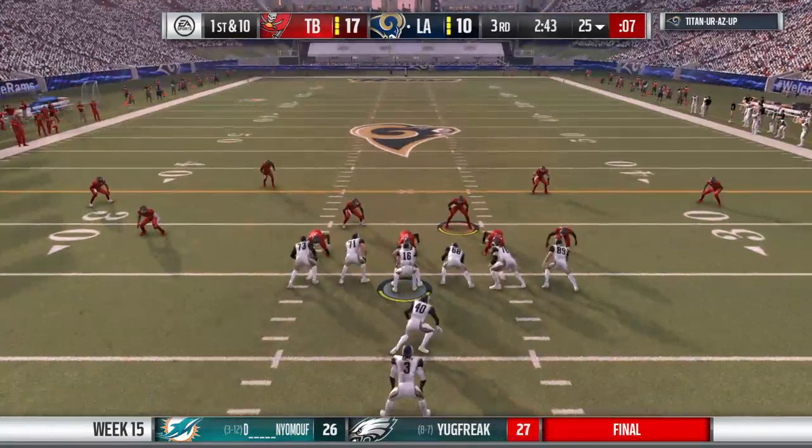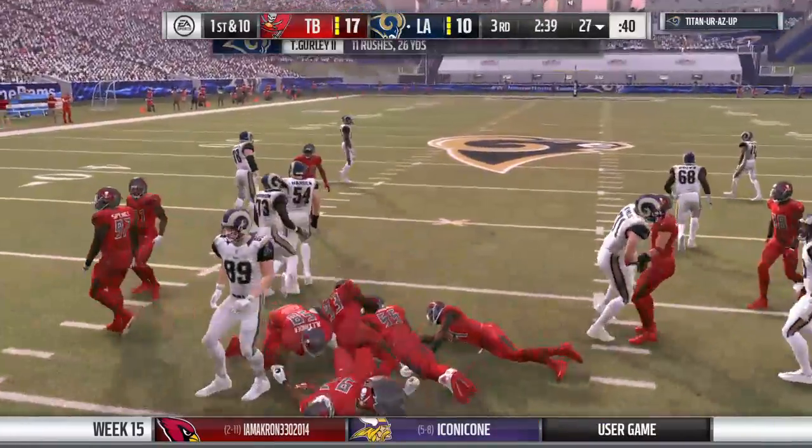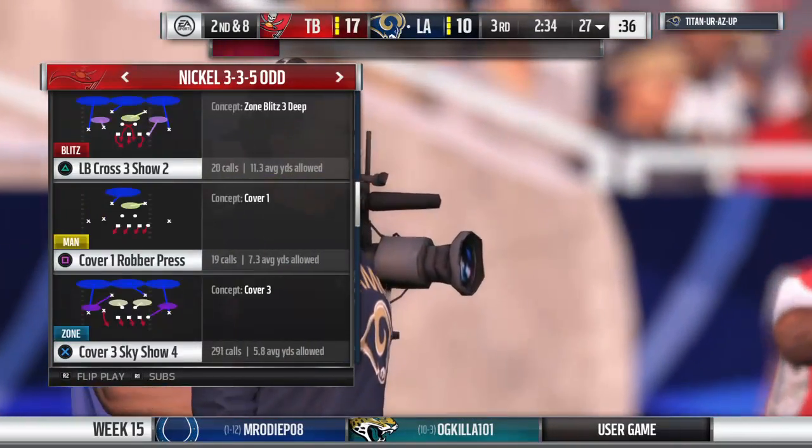They come out here in the eye. They'll start out on the ground with Gurley. And he'll fight forward to about the 27-yard line. 2 yards on the pickup there. It'll be 2nd and 8.